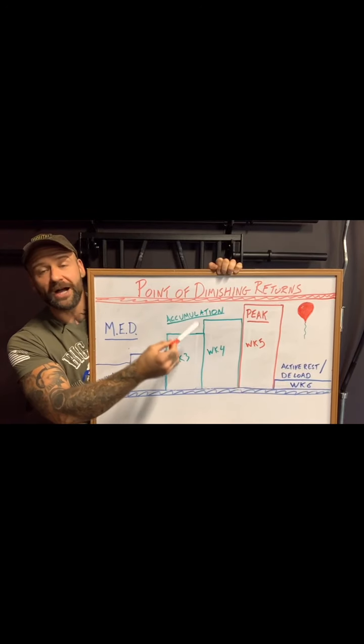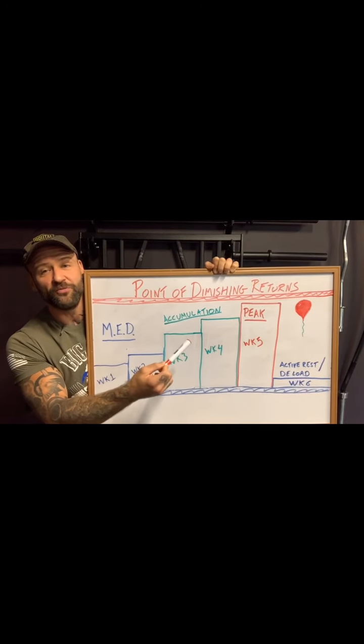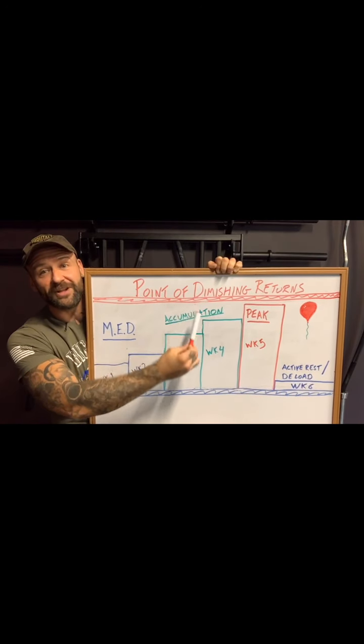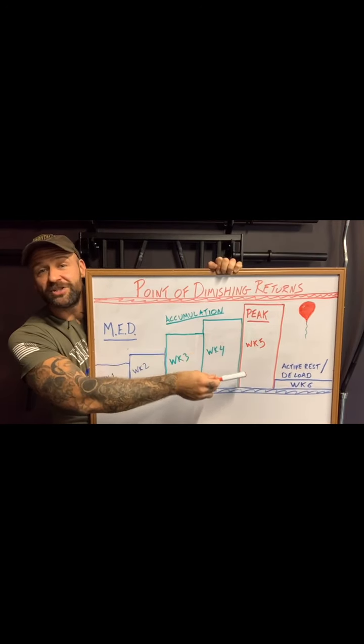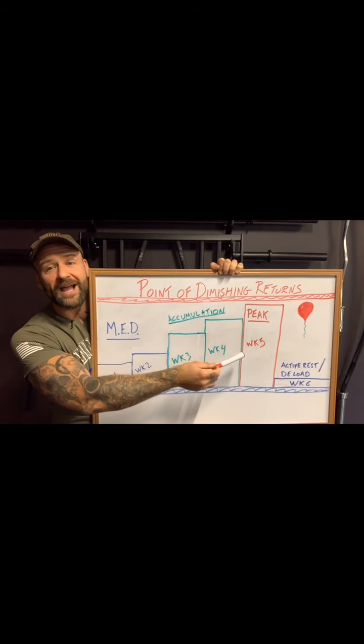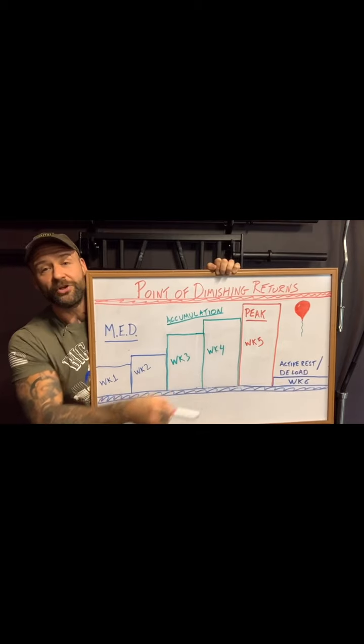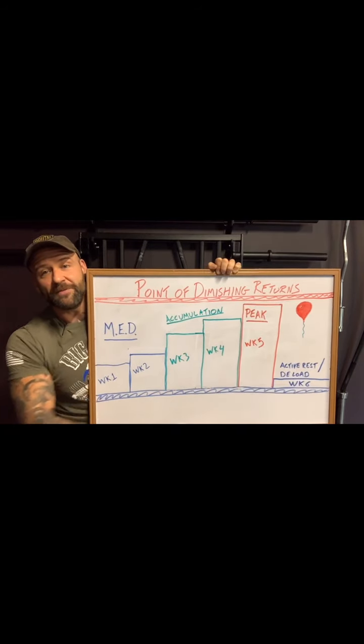Finally, I go into week 5, which is my peak phase. That's where I'm going a lot closer to failure, if not to failure, depending on the movement, right? That's really close to that point of diminishing returns. That's where that balloon is bouncing off the top. In fact, I even noticed it, like I mentioned in a couple workouts, that I wasn't performing that great simply due to the fact that that fatigue was accumulating. So you drop off, go into your deload, and then rinse and repeat, okay?